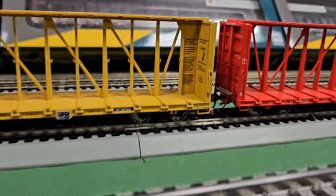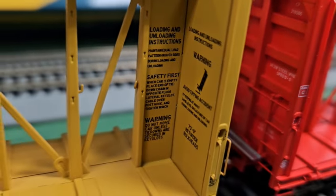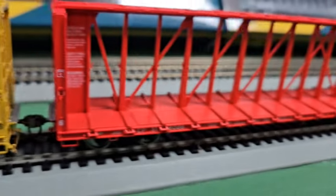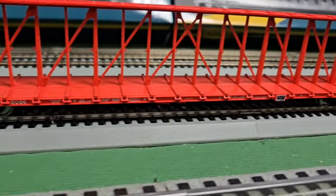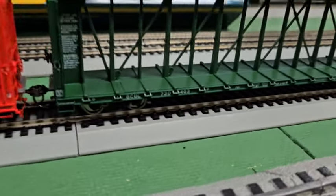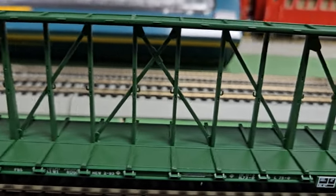The rest of the car is plastic, and actually there is a warning here. It says, please do not pick up your center beam model by the top truss of the rail cars because they're not designed to support the weight and they may become damaged. So just be careful when you open these cars here. But as we know from Rapido, they put a lot of detail, a lot of time and effort into these cars here.